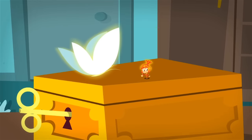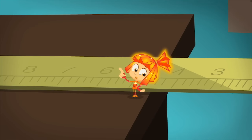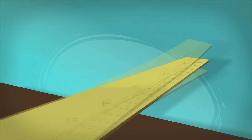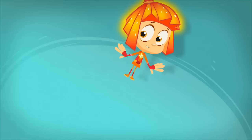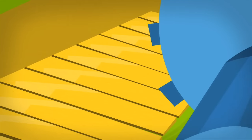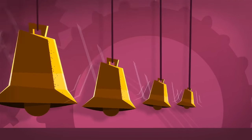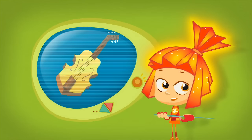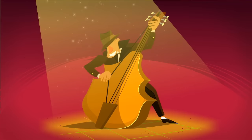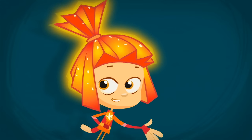Do you want to know how the higher and lower sounds come out? Put a regular ruler over the edge of a table. Hold down one end of the ruler and pluck the other. The shorter you make the end hanging off the table, the higher the sound will be. The teeth inside of a music box work the same way. And bells work the same way too. The smaller the bell, the higher it rings. The sound of a violin or a guitar depends on how thick the strings are. Fat strings make a lower sound, and thin strings, a higher one. How tight the string is also makes a difference.